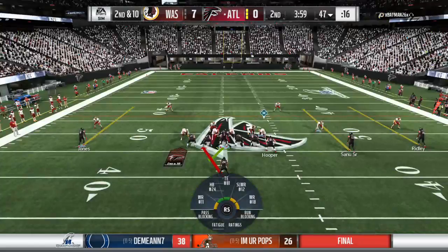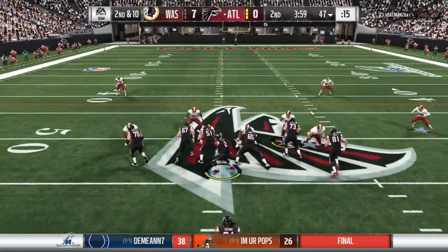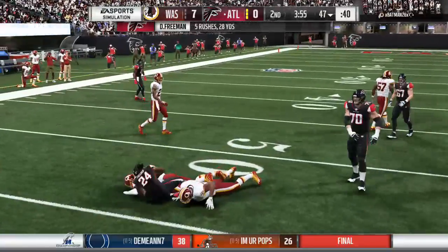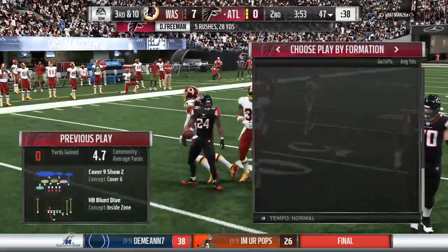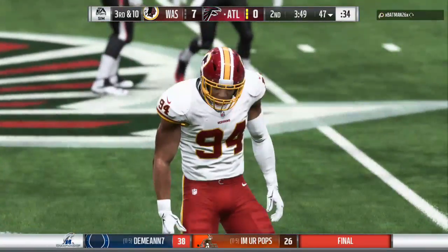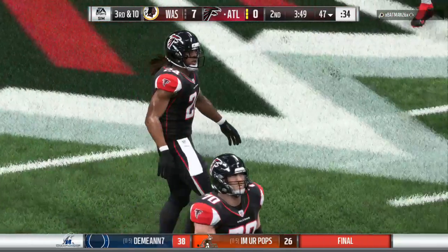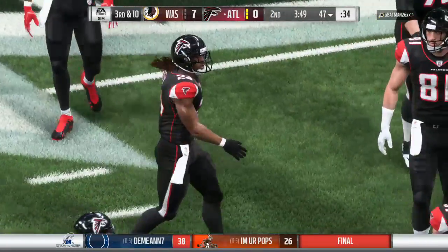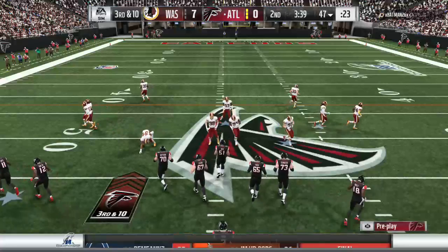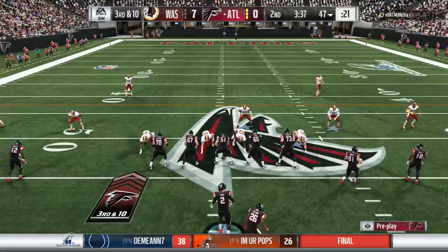Now Ryan, Redskins going to give it to Freeman. Looking for a cutback lane, but nothing there as he's met at the line of scrimmage. Calling no gain on the run there, and now they'll be looking at a third down. And the Redskins have an extra man in the secondary here on third.